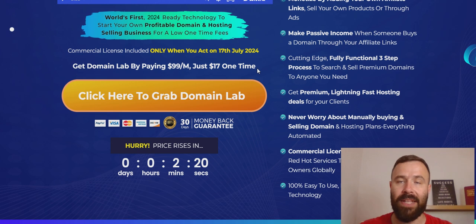And that is it for my Domain Lab review. I hope it's been helpful. Once again, it is a good program or software for creating websites in the domain and hosting niche. However, they don't teach traffic, and therefore I do not recommend it. It's also super expensive. The front end price is just an invitation into an expensive sales funnel. The good news is there's a 30 days money back guarantee, but still, as I said, there are better ways to start with affiliate marketing.